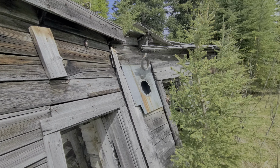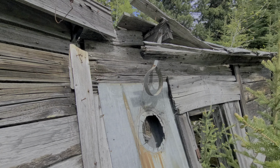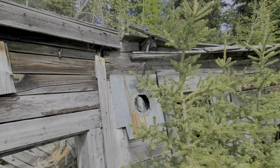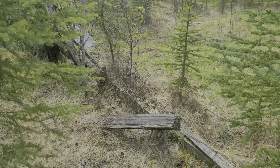And you can see here, there was obviously a stovepipe of some sort that came out there. And there was a bracket that secured it to the building. The pipe is long gone, but the vestiges of it remain. I'm thinking this might have been another miner's residence or something.